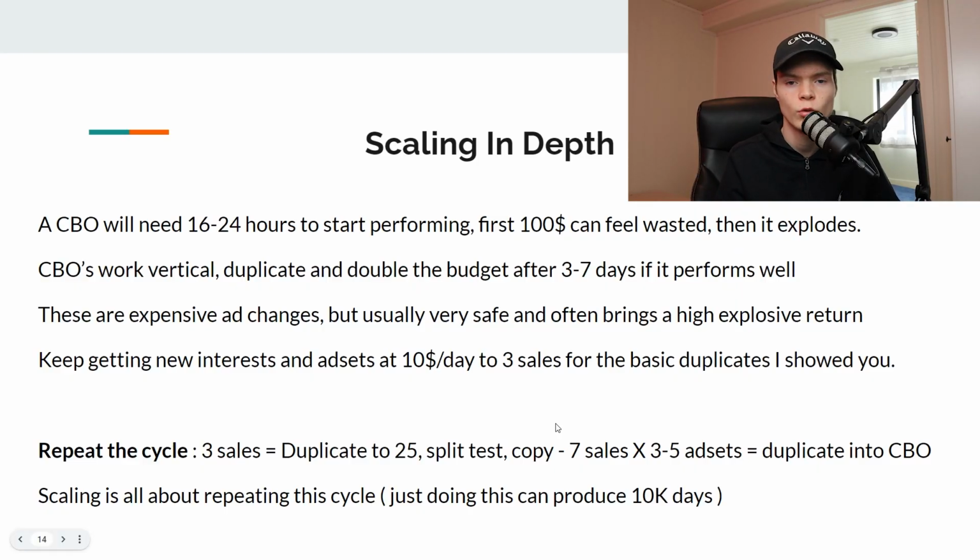And at this stage, you still want to keep getting $10 ad sets to 3 sales so that you can make the 25 duplicate, the expand detail targeting, or the straight up copy. Always milk new interest up to 3 sales to keep the cycle going. So what you want to do is to repeat the cycle. This is why making money with dropshipping isn't really that hard. This is all you really have to do to make a ton of money. Repeat the cycle. 3 sales, duplicate it 25, then get new interest to 3 sales again to duplicate it 25.